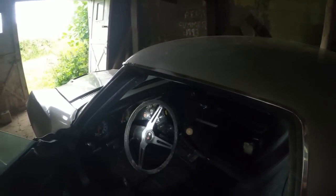But, you know, we got her this far. This is originally a silver car with a black interior. It's just a different silver right now. It's got a bigger metallic. I don't know if it shows up in the camera, but it's got pretty decent sized flake in it. Car is super complete, like I said, ran when parked.